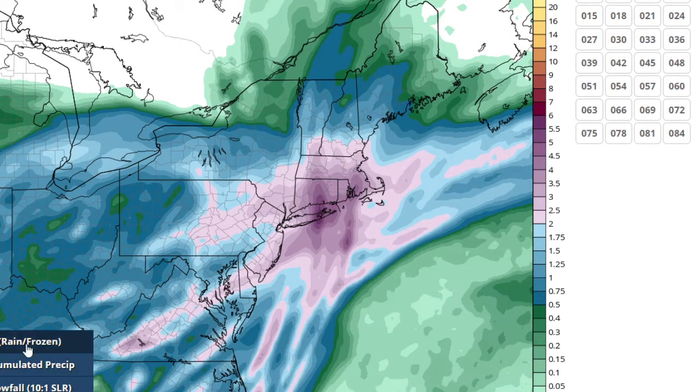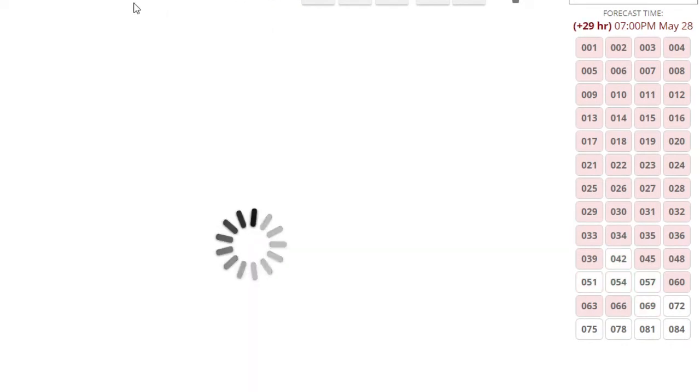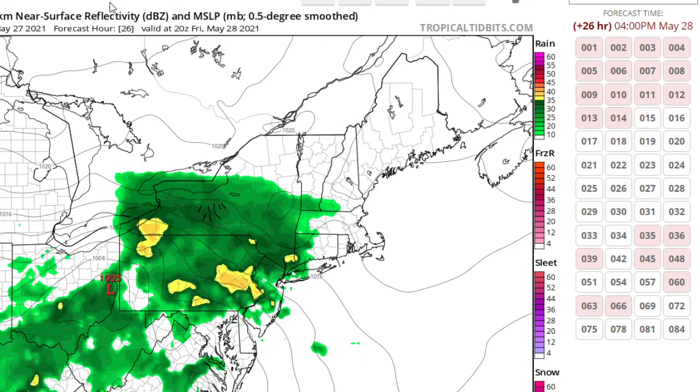That's what the model seems to think. Like I said, the system is just going to get stuck, and we're just going to be stuck in that wetness. So let's look at the NAM now. You'll see. So NAM continuing.